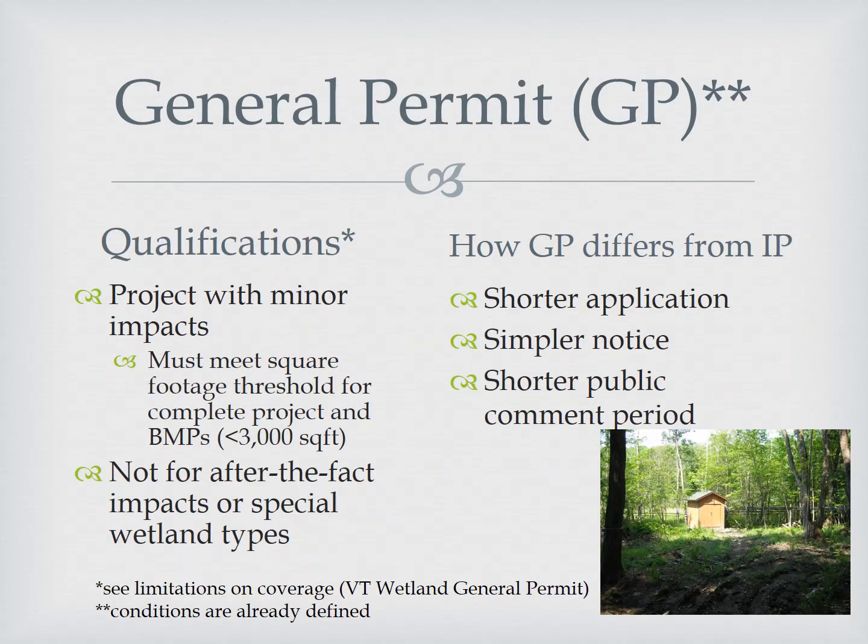We have a couple different permits right now. As I said, we're working on expanding not the extent of regulation, but basically giving more options that would require a little less effort on the landowner's part. At the moment, we have a general permit, and very generally, it's for projects less than 3,000 square feet combined wetland and buffer. Yes? Do you charge for the permit process?